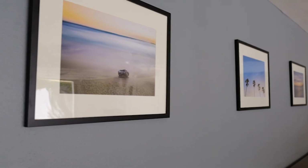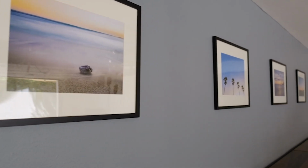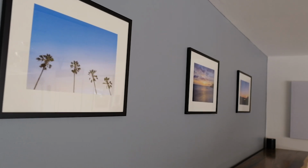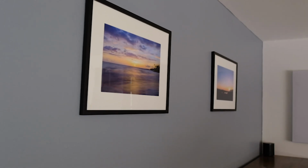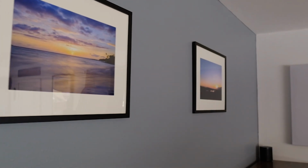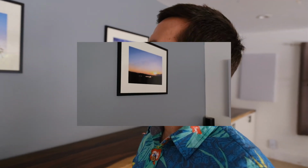And it actually all started with getting some photos printed. My good buddy, Will Carnahan, he's been printing out some photos, and he printed out some of my work that I've shot over the past couple years, because I just wanted to have some more of my own artwork up on my wall, and that inspired me to completely redo everything. So let's go walk around and I'll walk you through the existing space.